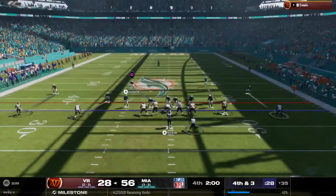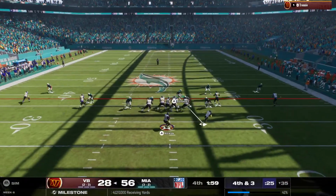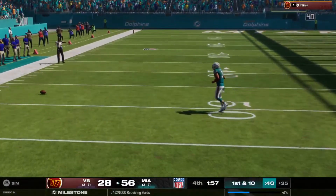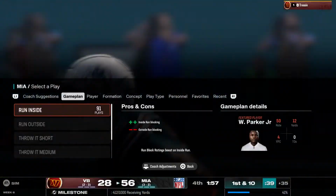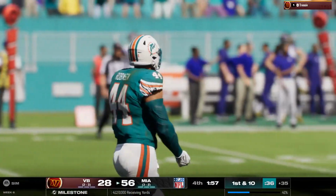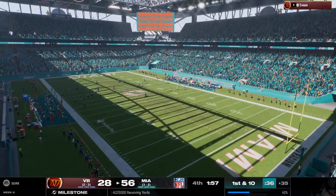The offense staying out there for this fourth down. Here comes the blitz as he looks to throw. That is incomplete. They took a chance throwing it on 4th and short, but not to be, and they'll turn it over on downs.